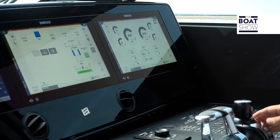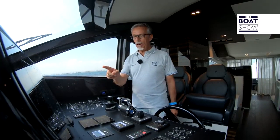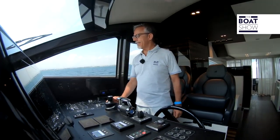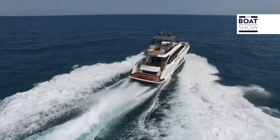At 2000 RPM with a load on engines around 80%, we have a cruising speed of 27 knots. In fact, we could give a little more load to the engines, reach up to 85%.